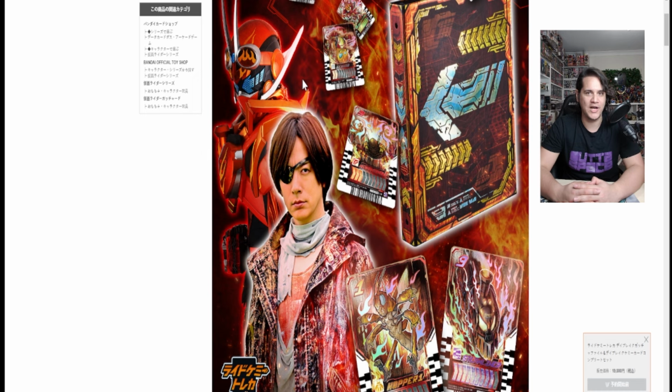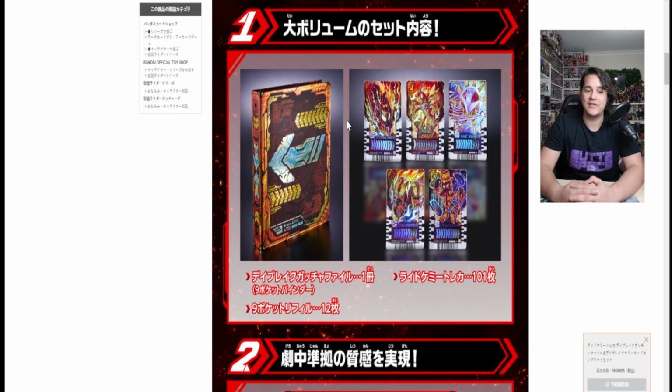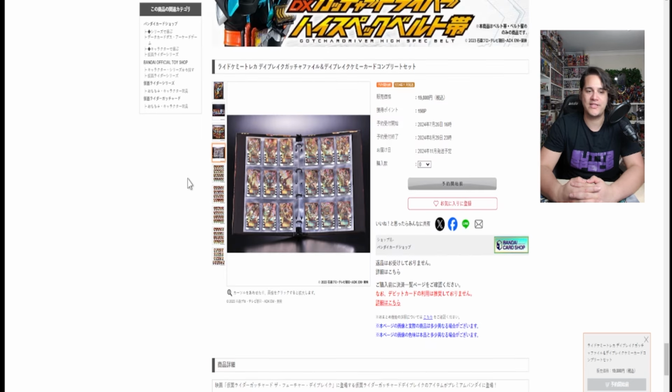Also from Gotchard, from the Ride Chemi trading card game, is the Daybreak Gotchard File and Daybreak Chemi Card Complete set. Now this set includes a Daybreak File, 12 9-pocket file card holders, and 101 Ride Chemi cards in the Daybreak style. This complete set is retailing for 19,800 yen. Pre-orders end August 29th, and it's going to be released in November. Now it's time to check with your middleman, especially if you're collecting Gotchard cards.